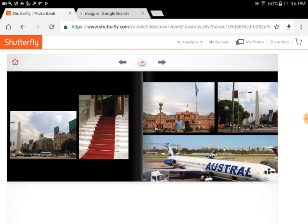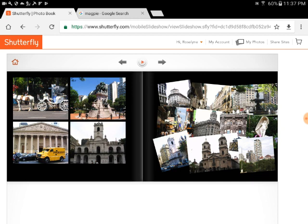Here we are in Buenos Aires, and if you see that pink house right there, that's the presidential house. It's not the White House, it's the pink house. I believe they say it's pink because it's mixed with the purity of white with the blood of the people that gave their lives for the freedom of their country. So white and red makes pink. There's the obelisk too, Buenos Aires, and that's another type of Argentine airplane called Austral.